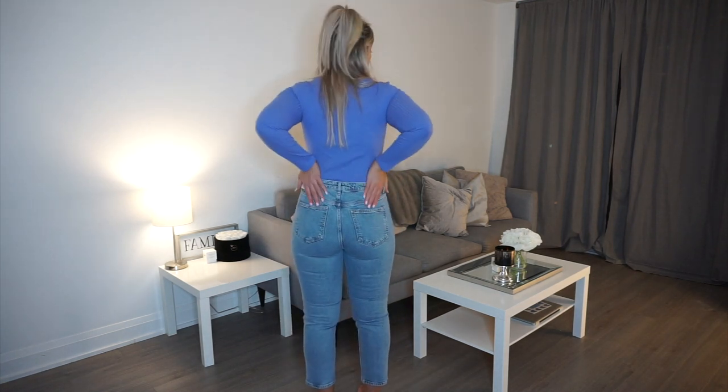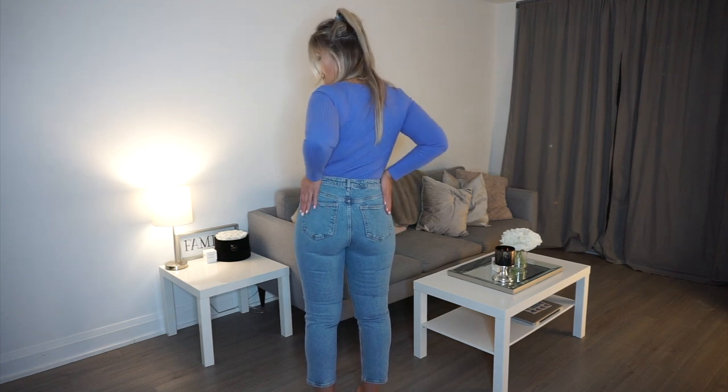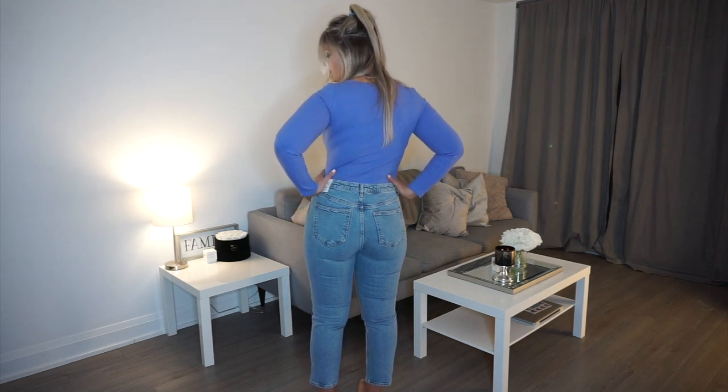Okay, so if you can see from the full view, they don't look that bad from afar. They definitely, for me, look too tight, but they're conforming to my body, and they're definitely holding me in. They're not an awful, awful fit, but I just don't love them. The fit for me is just kind of off in general. The rise of it is just a little bit too low. They're a little too stiff.